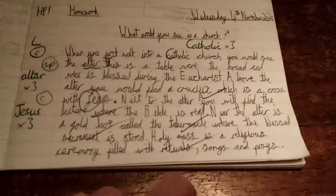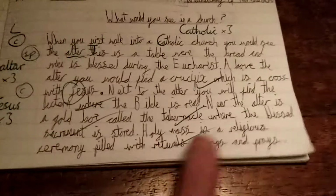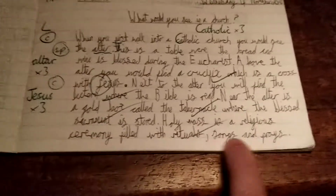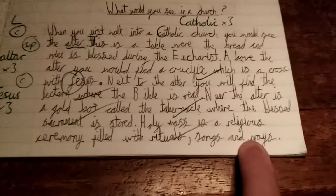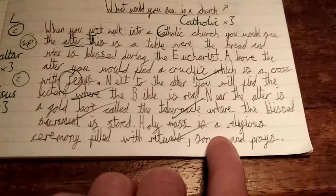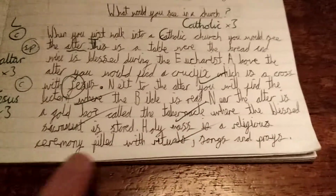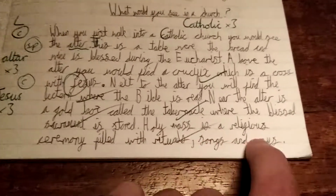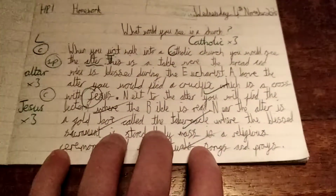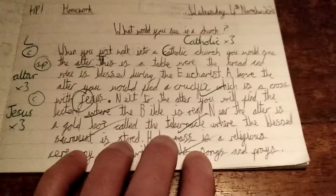And then he's done a really good summary sentence, which I think he probably, I don't know, I might not be right about this, but I feel like he might have taken it from somewhere else. He might have magpied this from online, I don't know, or maybe a grown-up, but it's a really good summary of Mass. Holy Mass is a religious ceremony filled with rituals, songs and prayers. Okay, I thought that was it, and I was thinking, well, he's done a good job there. That is really neat. It's a nice summary.